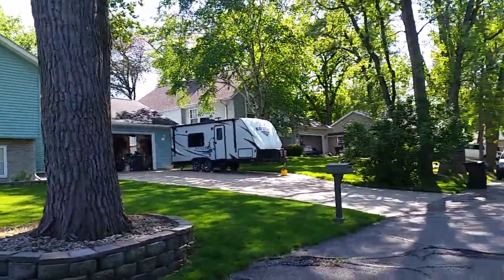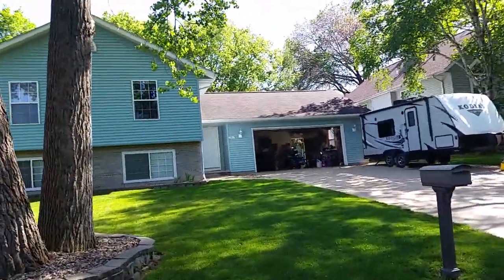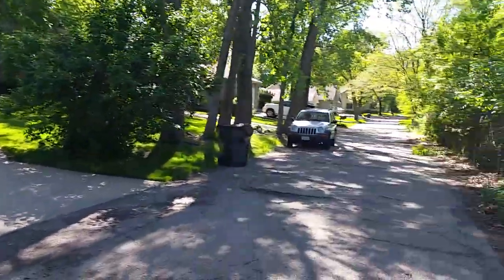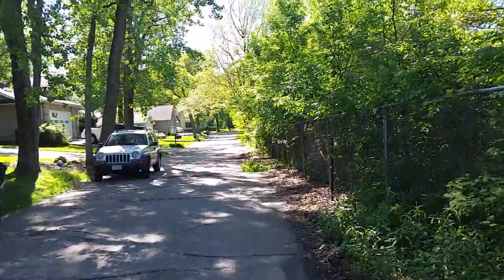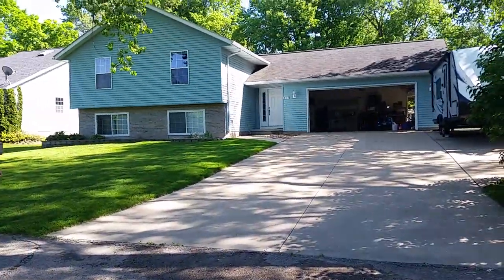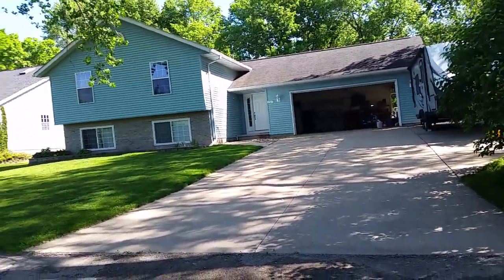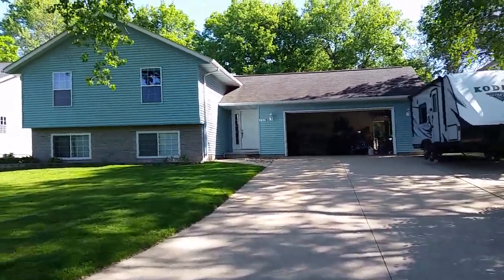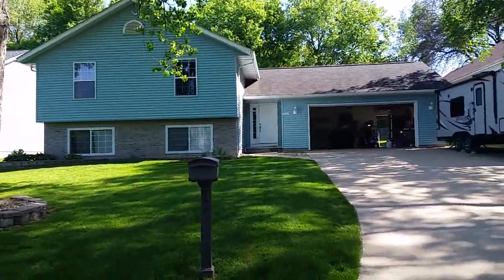but this is what the house looks like. And then this goes all the way down. You've got 1, 2, 3, 4, 5 houses down further along, but then it's a dead end, so we don't get much traffic here, which is really nice. Hardly any traffic really. And if people come back here, they got business back here, you know, they know someone usually. So, but yeah, that's the house.